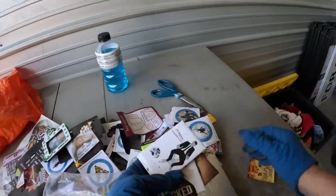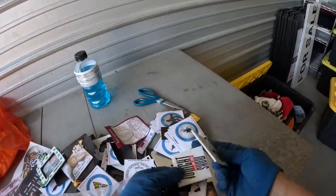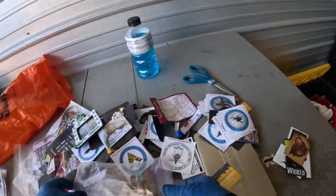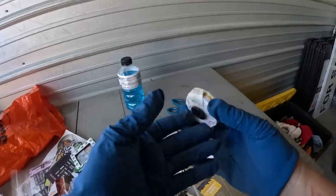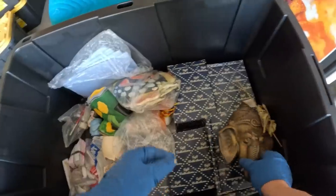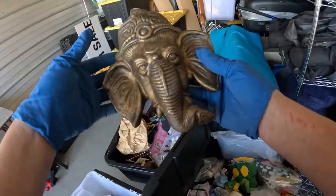There's Color Purple. Justin Timberlake. Those are a little bit better. Jay Leno. Wicked. Lestat, the vampire. There's a little Hawaii. Just a little thing of cheese. It's funny, there's a hat in there. It looks a little vintage, but not cool vintage. That's neat. A little elephant.